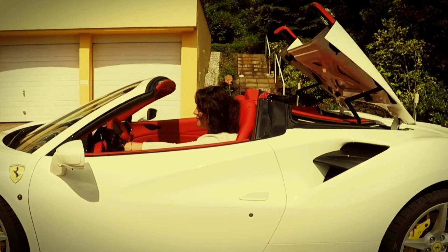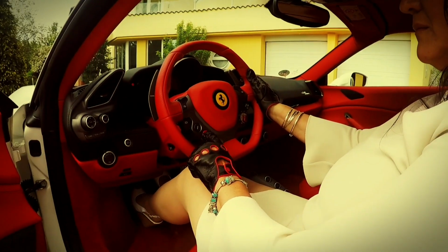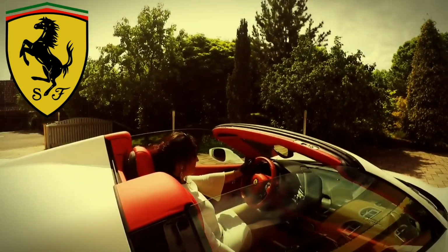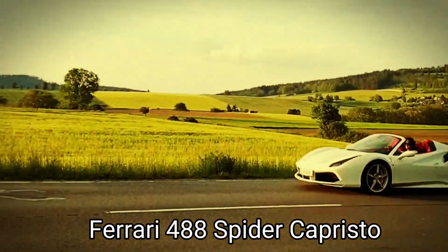This episode from Driving With Gloves is about a famous Italian mid-engine sports car. It is about a street car with a black prancing horse on its yellow badge and with an incredible power output of at least 750 horses. Yes, this episode from Driving With Gloves is about a Ferrari 488 Spider Capristo.